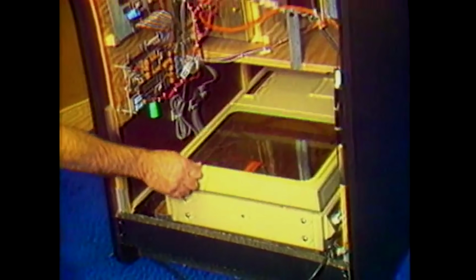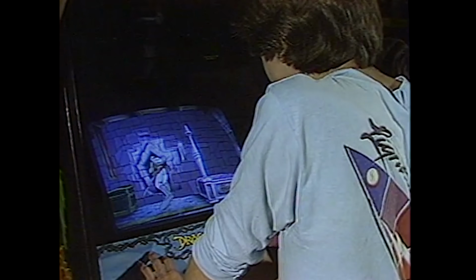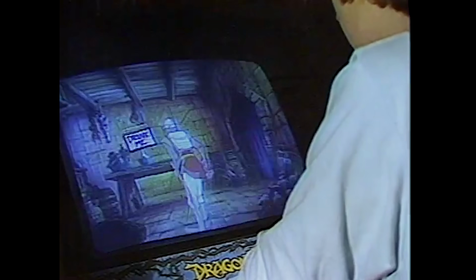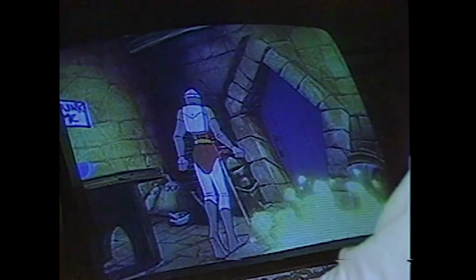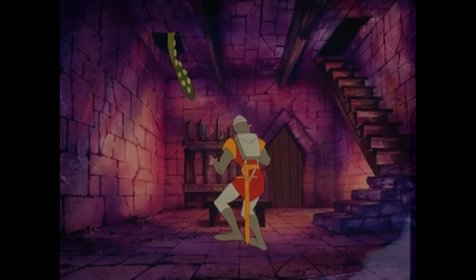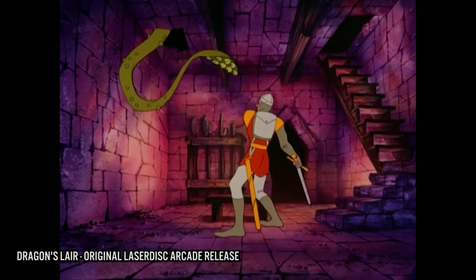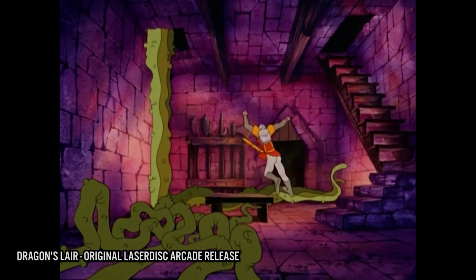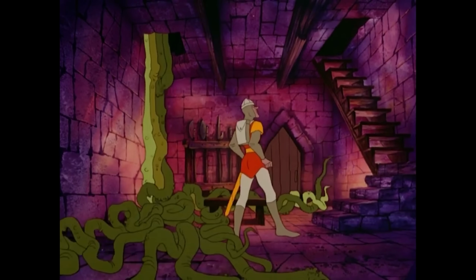It would use LaserDisc technology to stream in animation and audio assets as they were needed. The LaserDisc was an essential part of Dragon's Lair, as each frame was created by hand with tens of thousands of individual frames and over 130 megabytes of data filling up a single side of a LaserDisc. It was a new experience in the arcades with amazing visuals and sound.